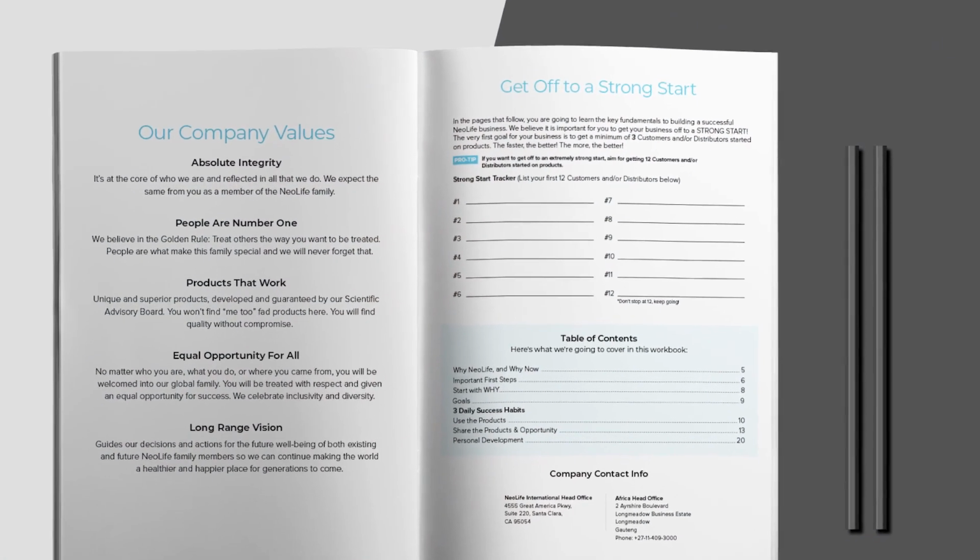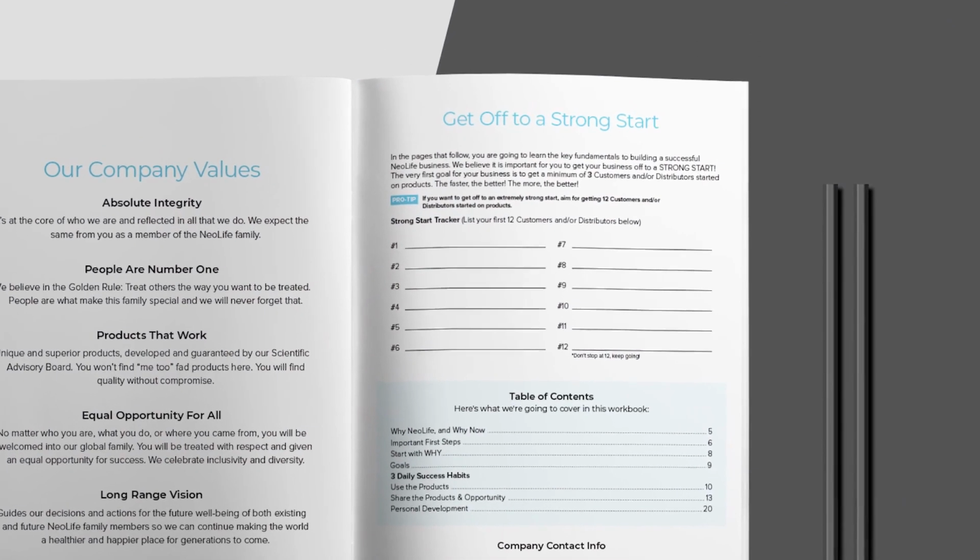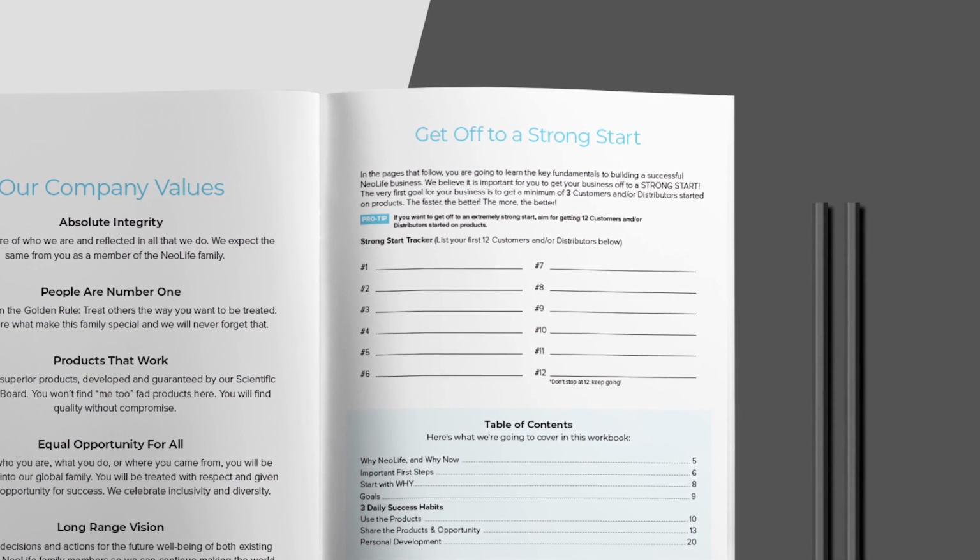Aim to achieve these 2 goals in your first 3 months in the business, and this will create a great foundation for your income and business. Make sure to track your progress with the Strong Start Tracker on page 4 in your Getting Started guide.